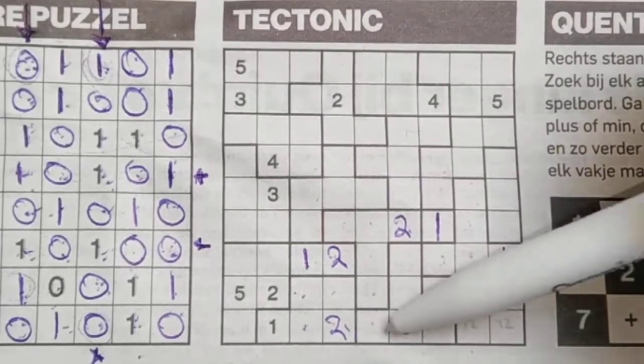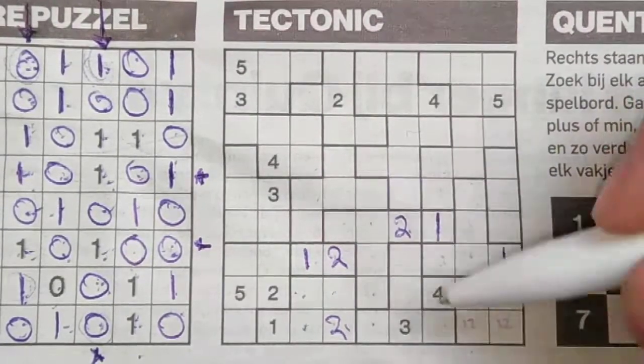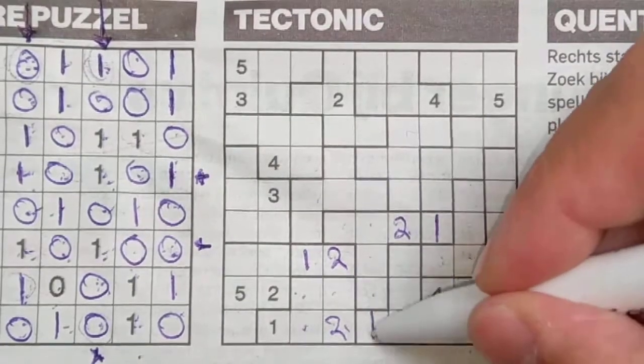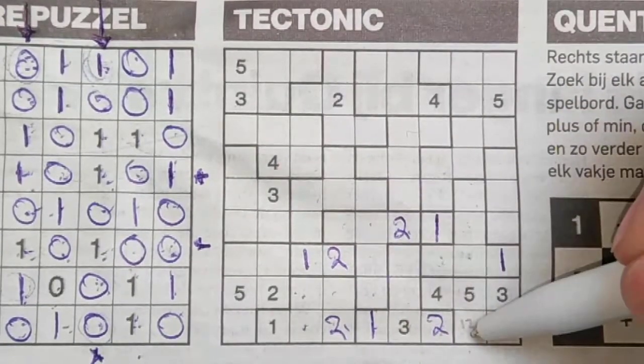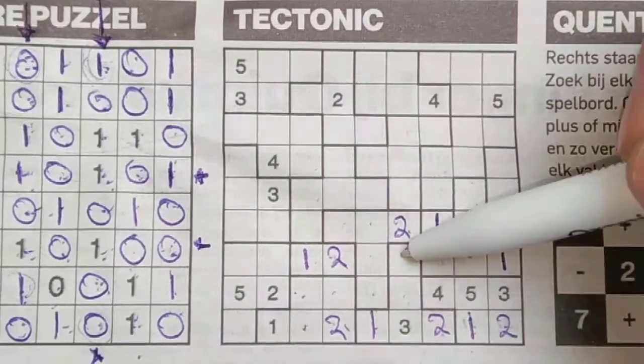We have a triple box here. The 1 and the 2 are left. So 2 cannot be placed here. The 2 should be here and the 1 goes there. We have a 2 here, so this cannot be a 2. This should be a 2 and this should be the 1. 2 numbers left here.